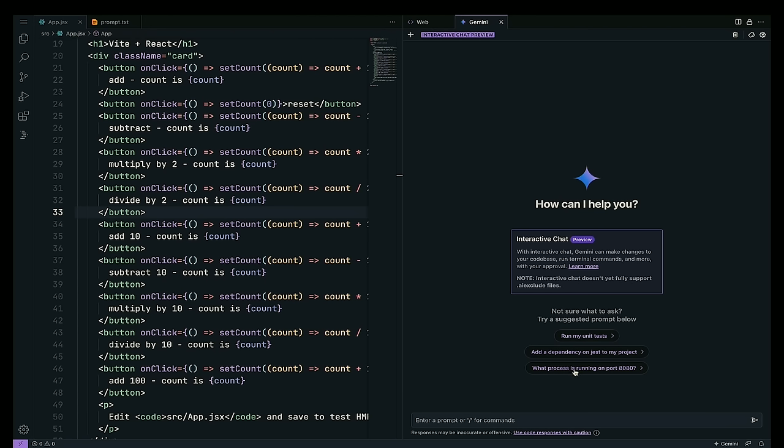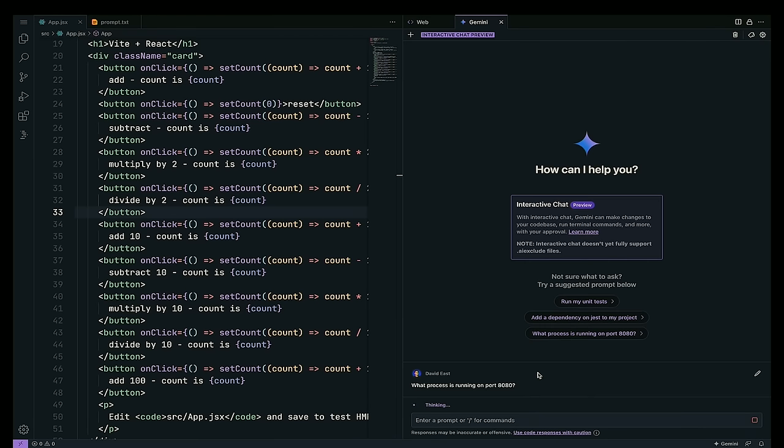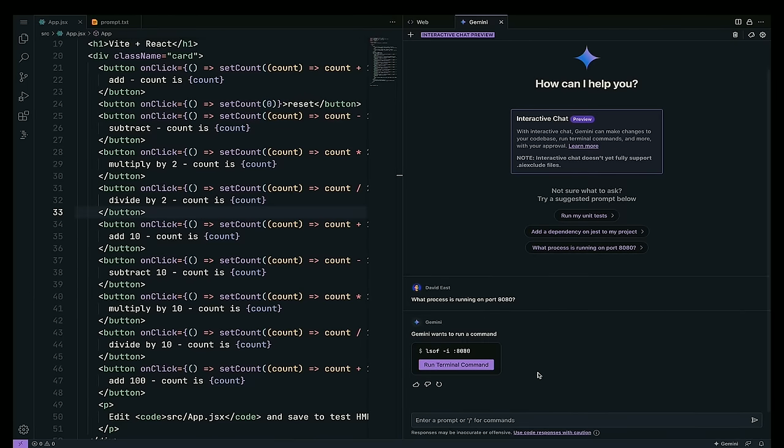So we see these examples here. Well, I can say right down here, it asks, what process is running on port 8080? Let's find out. Well, before it goes and tells me, that's going to require a command. And it always puts you in control. So you can say, run the terminal command, or maybe I don't want to run that command. So before it just goes and runs something on there, you always have the permission to say what does and does not happen.